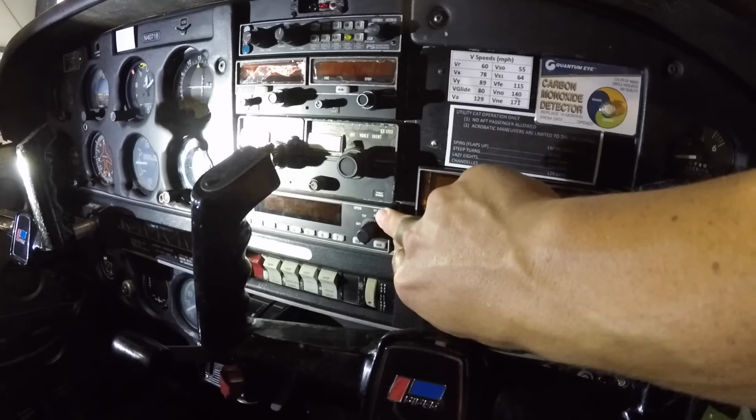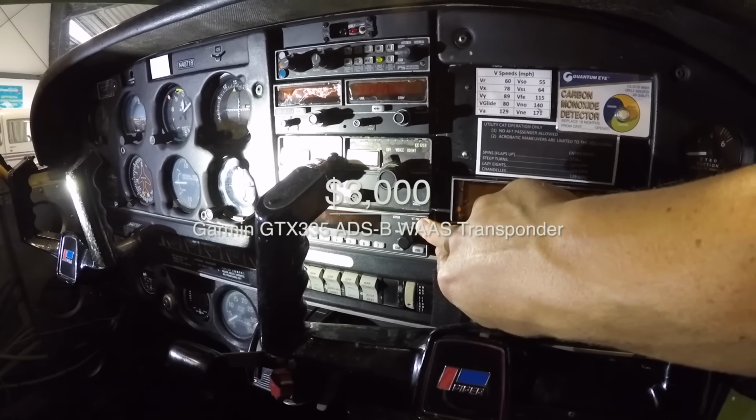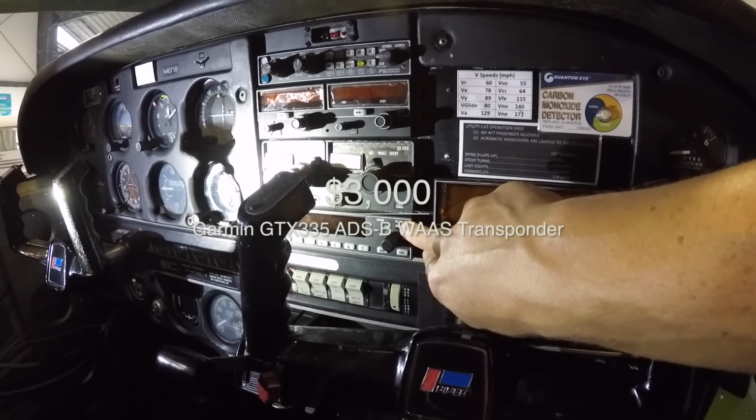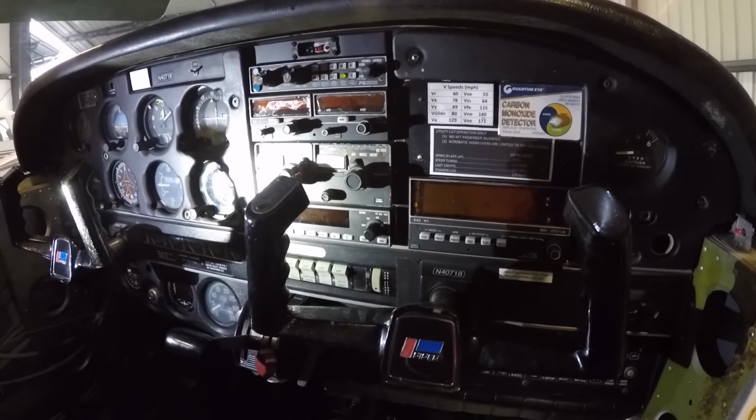So we're also going to change the transponder. We're going to go with the ADS-B transponder. That's what we're going to get here. It's about $3,000, and it provides both ADS-B and WAAS, which is awesome.